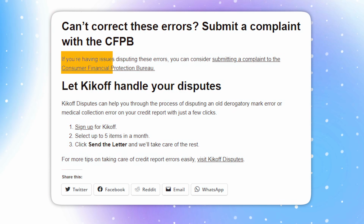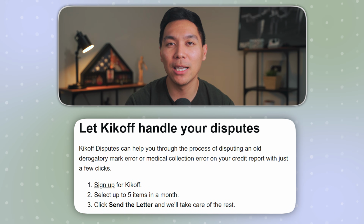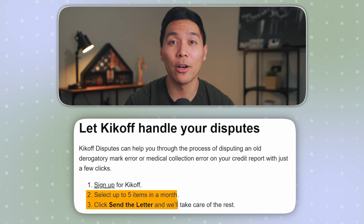Now, there is one feature about Kikoff that is a game changer compared to other credit building companies, which is that they have the ability to dispute derogatories off of your credit report. This means if you have any collections or charge-offs that are incorrect or have been on your credit report for too long, you can actually dispute them directly with Kikoff. However, there are some limitations. They only allow you to select up to 5 derogatories each month. Once you pick the accounts that you want to dispute, they will send a letter on your behalf.